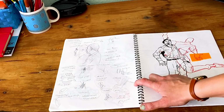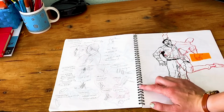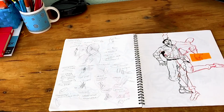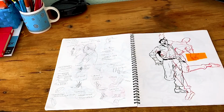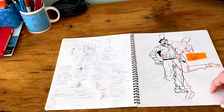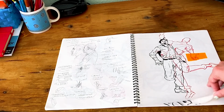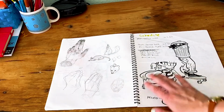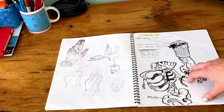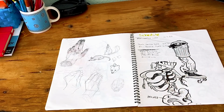It was leg day, leg muscles day. There was my teacher again. And I either draw from life, like I draw what I see in the classroom around me, or I draw what I see on Pinterest, photography, or my own photography. Looks like I cut something out here, but oh yeah, I drew the Joker and I cut it out and gave it to someone.